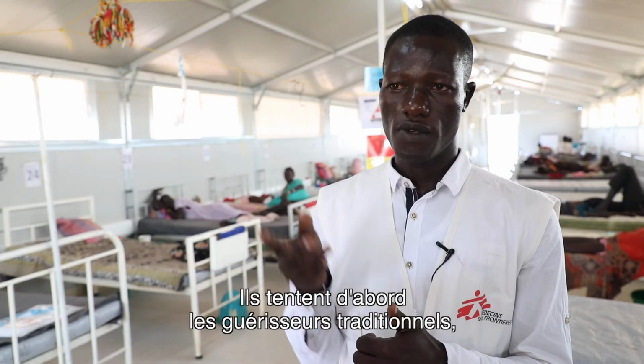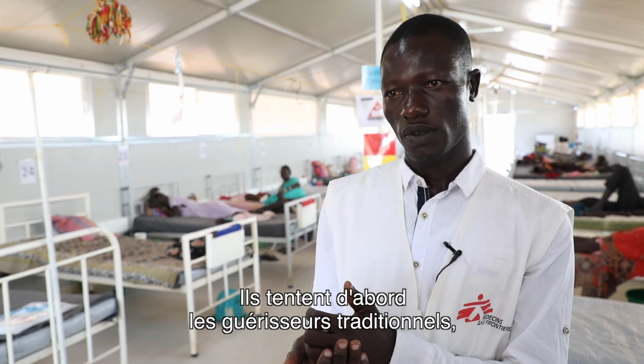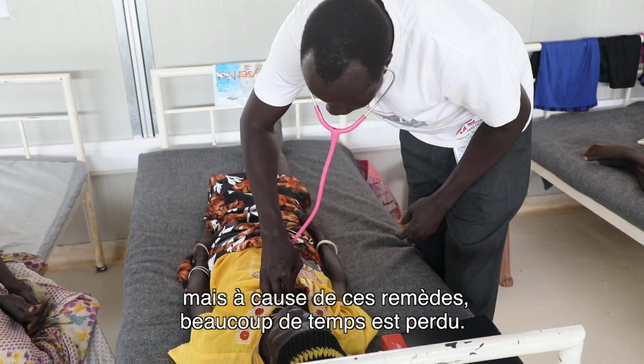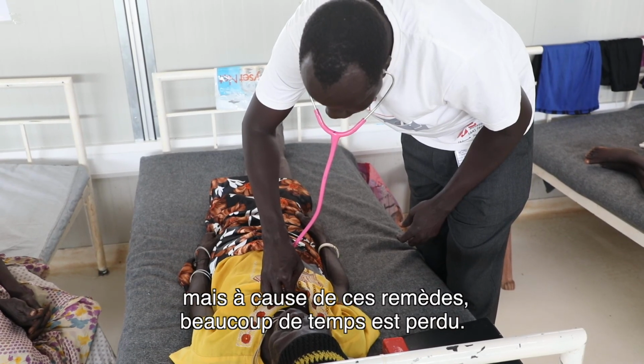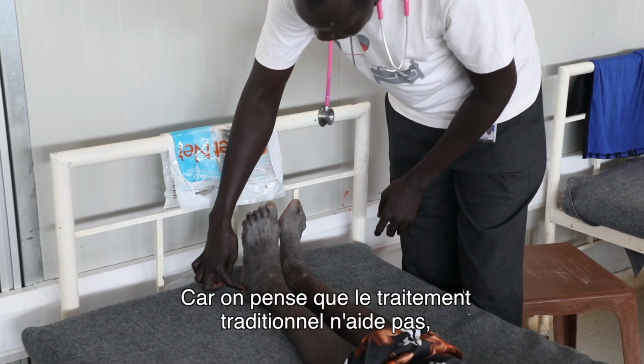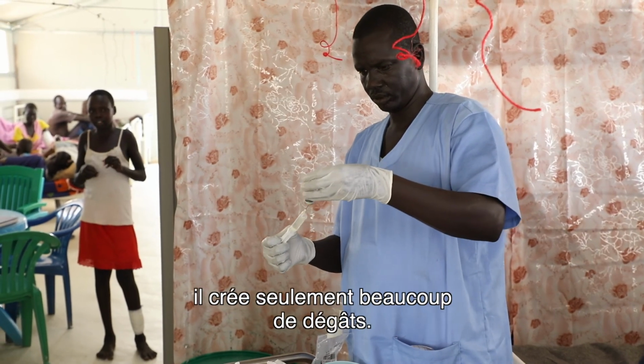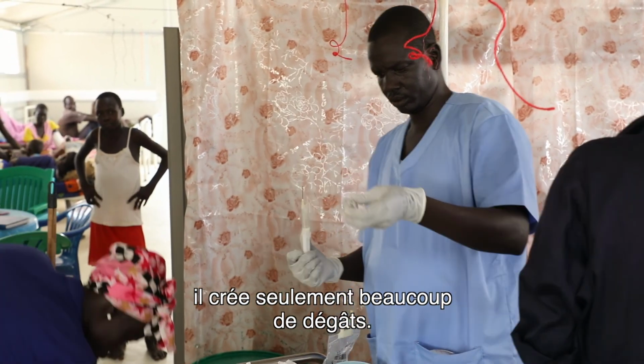The first try, the traditional doctors, and in the course of having this local treatment, there's a lot of time wasted because we believe the local treatment is not helping other than causing a lot of damage in terms of delay and others.